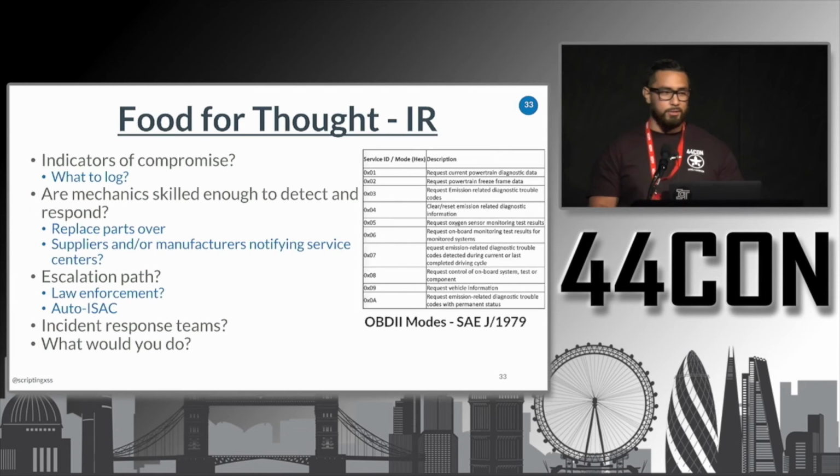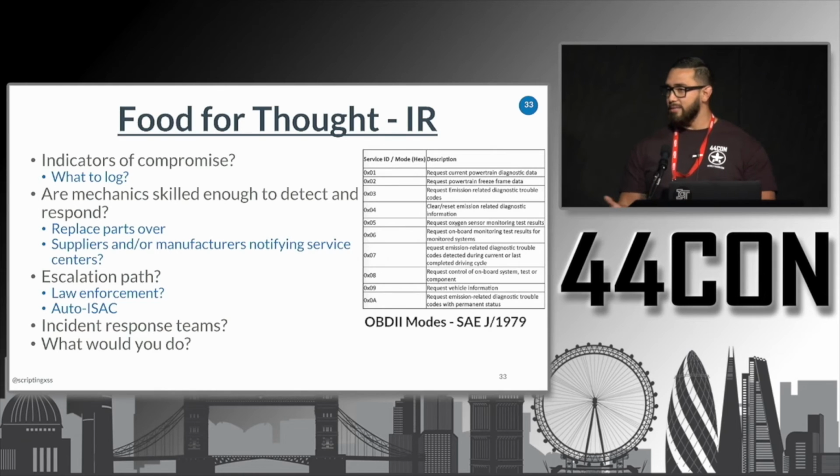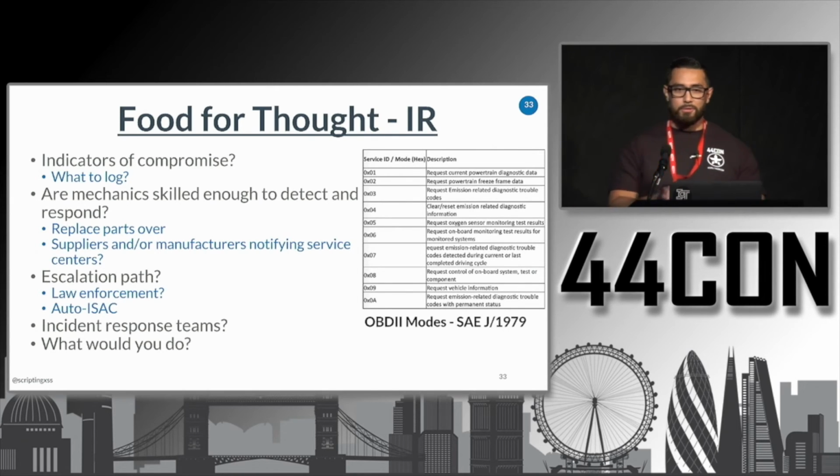I'm sure they're going to say it's an electrical problem. If their car is unlocking, they're probably going to replace the telematics system. And then, what's the escalation path as far as law enforcement and sharing that data with other car manufacturers? And as far as their teams, how many of them have incident response teams that can go to wherever an incident happened with the car being compromised? And how long would that take?